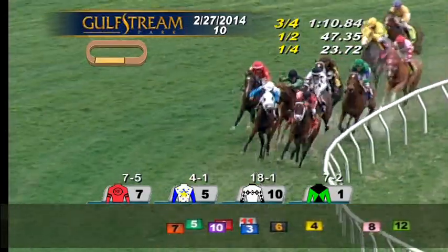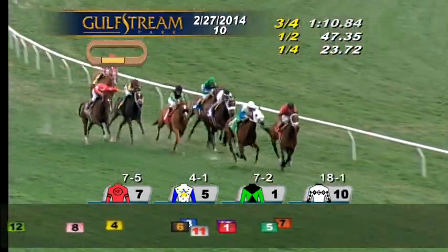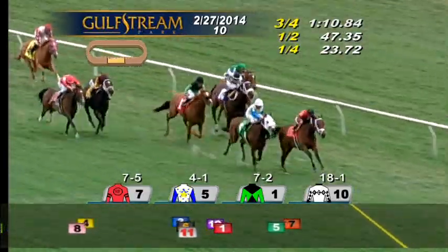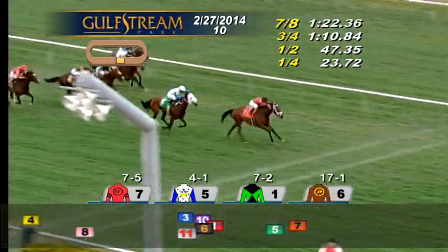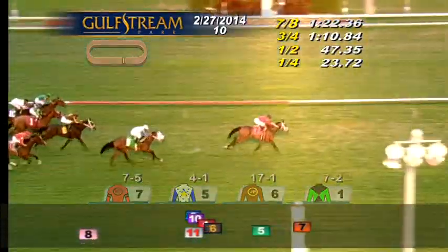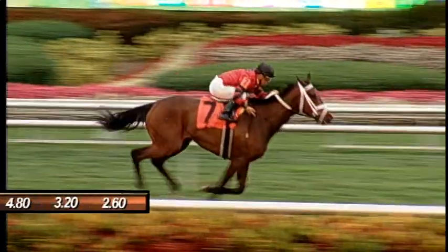3/4 in 1:10 and 4. Javier Castellano shaking up Sapphire Blue. Alongside is Dissension and Jose Caraballo. These two speed clear of the others. Theatrical Girl trying to rally up the rail. It's Sapphire Blue in front. Sapphire Blue's got it from Dissension, and it's number 4 for Javier Castellano. Sapphire Blue beats Dissension, then Dance with Gio, and it's close behind them for 4th.